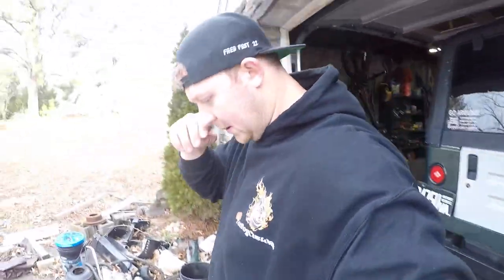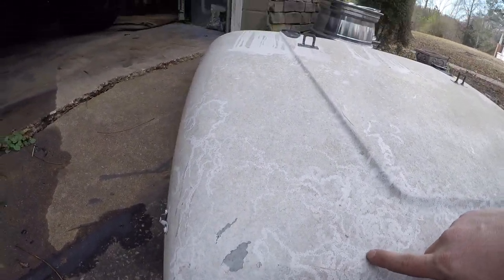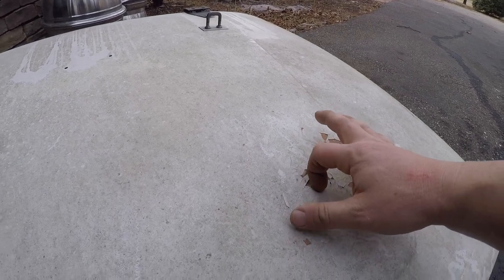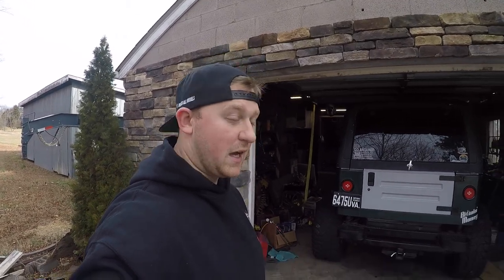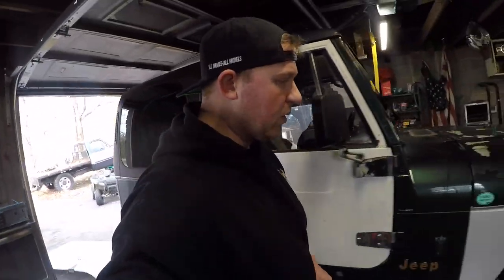So this is the new hood right here. The paint itself is in bad shape, and you can see it's peeling right here. But as far as dents go, it is dent free, and that's exactly what I'm looking for. So we will scrape and sand that all up, and then we will be able to put it on.